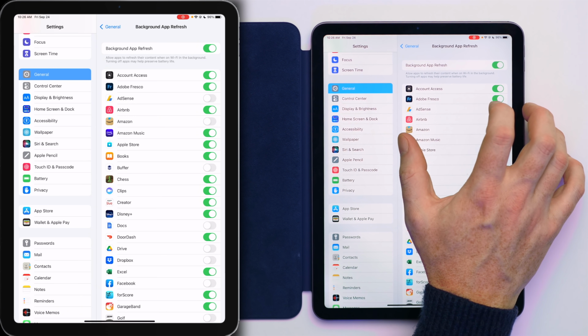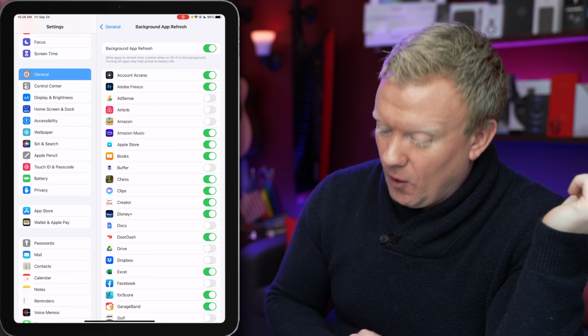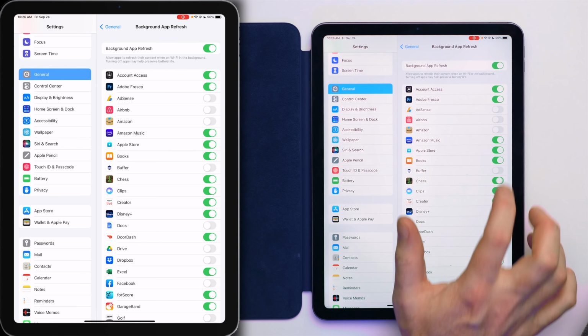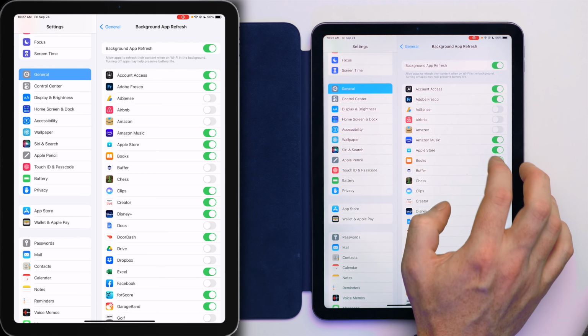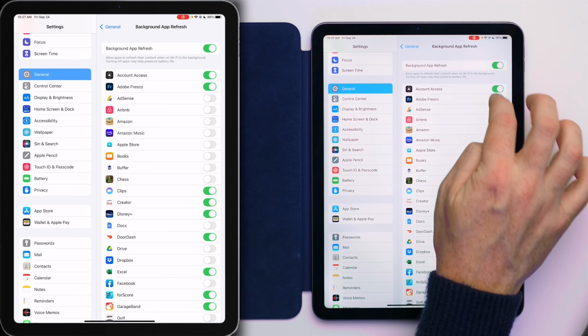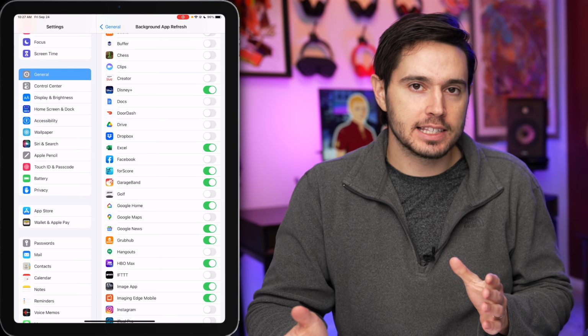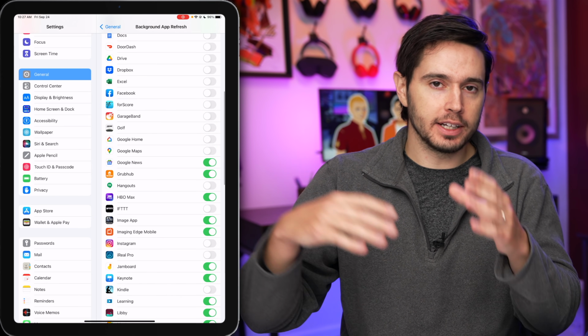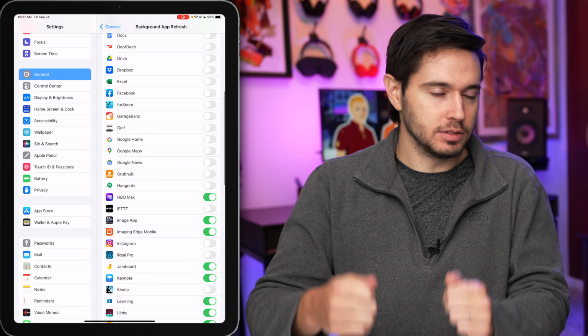So just go through this list of apps. Do you want Airbnb downloading new content in the background of your iPhone? How about it'll just download when I open the Airbnb app? All right. How about Chess? Nope. Books? Nope. Apple Store? Nope. For most apps, the answer is going to be no. The obvious exception here is messaging apps. You want those messages downloaded in the background. Open the app and they'll be ready to go.